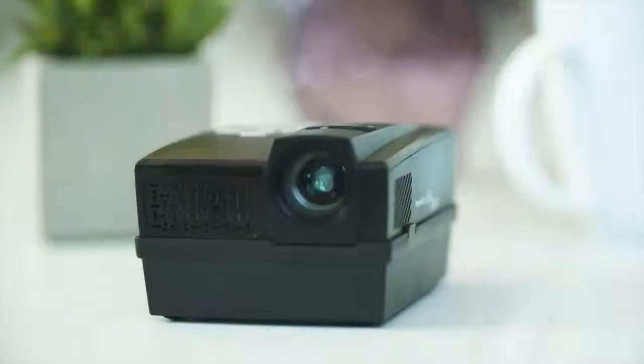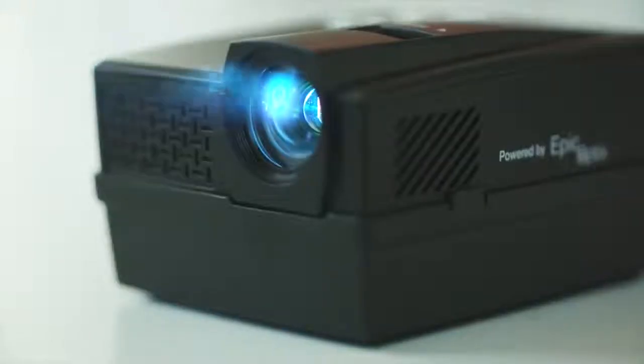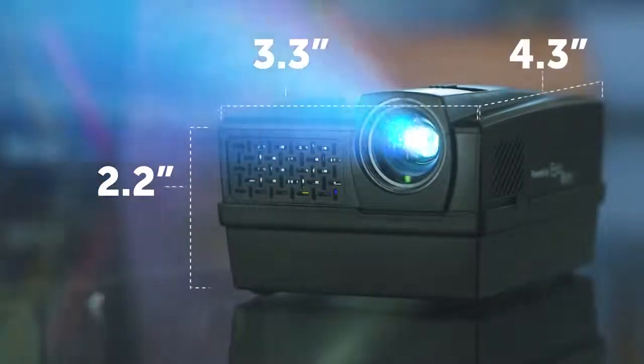The Epic Event was engineered and manufactured by Epic Optix, a company with years of experience in the defense and aeronautics industries. The same design standards were applied to create an ultra-compact device with optical quality that can be appreciated by the most discerning videophile. And weighing in at only 0.5 pounds, it's one of the smallest mini projectors on the market.